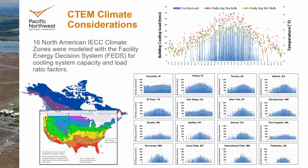So getting a bit into how this all comes together, we broke down the regions by the IECC climate zones. It's pretty much a standard tool used in buildings and energy systems. And we used the Federal Energy Decision System, or FEDS, to take a standard building and run its annual cooling load by hour for 12 different representative climate zones. You can see on the lower right the 12 different plots. There's no bottom axis there, but basically that's January to December throughout the year, hourly. And on the left axis, you're looking at the cooling load for that standard building.